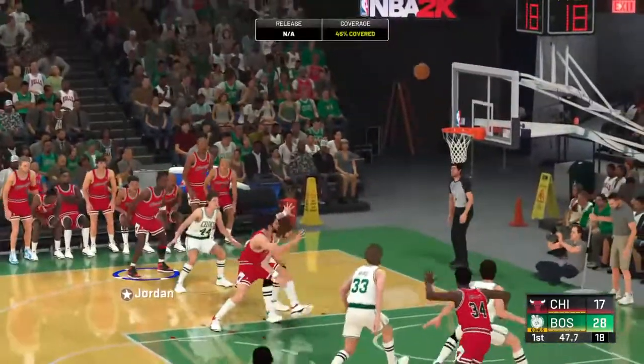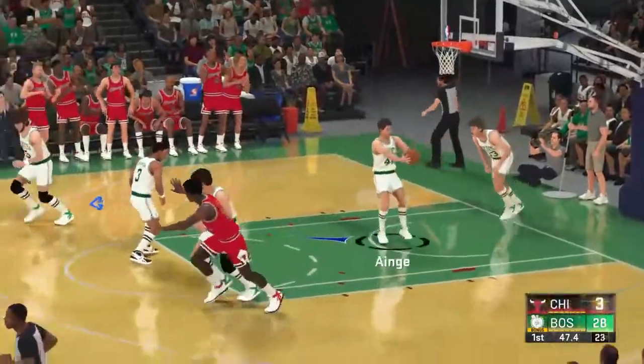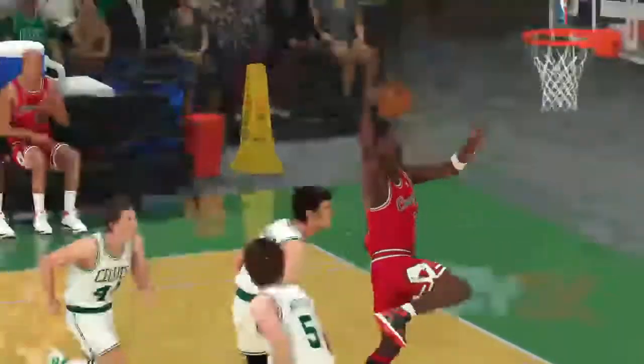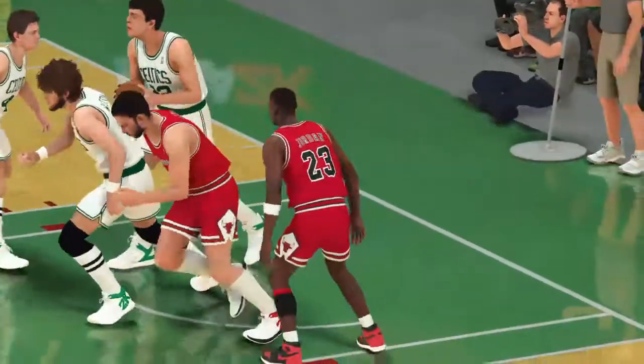And 3 from Jordan. Gets it to go for bucket number 8. He's taken just 10 shots. Well, individually, he is doing everything he can in this 12-minute session, but he's just not getting enough help.